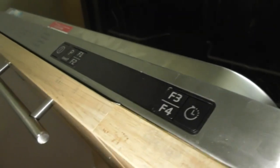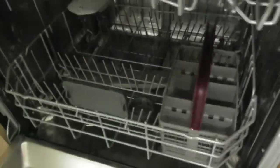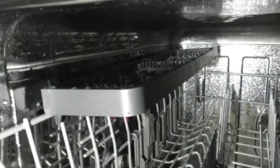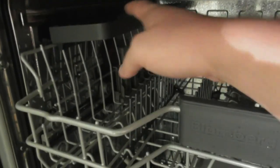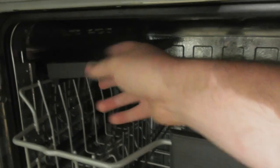As you can see, it's got the programs there. Inside, it's basically got the same thing. On top, I think that's where you put your cutlery, like knives and forks and spoons. I'm not sure, I don't know what that thing is for.